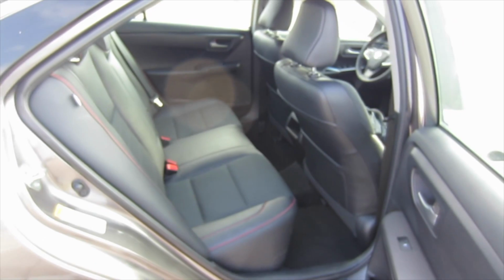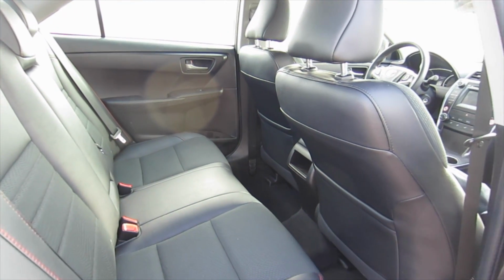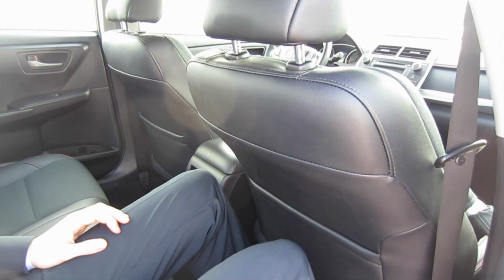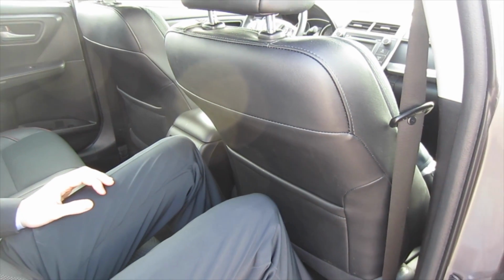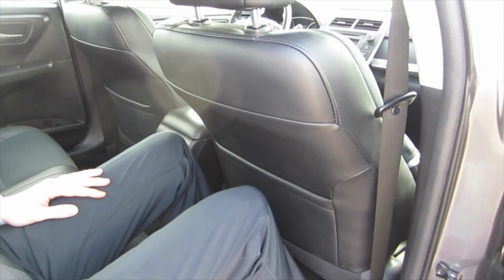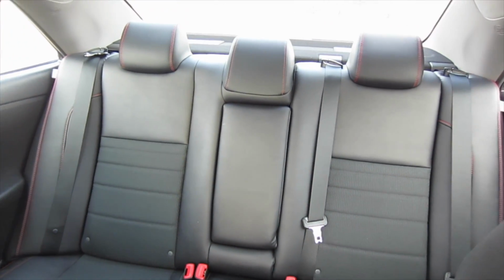But speaking of the back seat, let's jump in and take a quick look. This is a decent sized back seat with room for 3 adults. I'm about 6 feet tall and I sat in the back seat with the passenger seat pushed back to a pretty comfortable distance. And I had a few inches of legroom, which is smaller than a lot of the sedans I've been driving lately, but still pretty good.